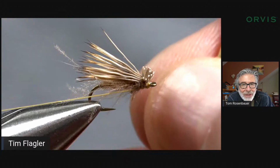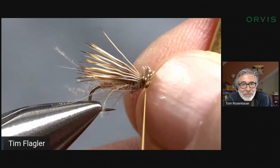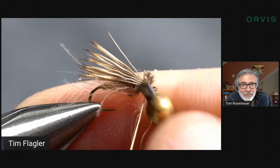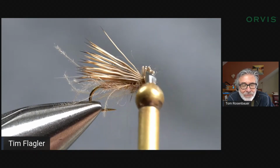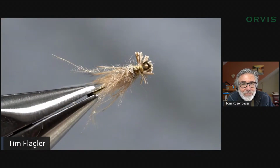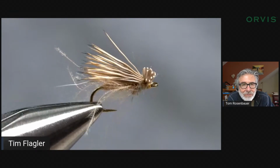And I found that if you didn't use the dubbing and you don't want the head to spin, you can drive the thread down between these, the little butt ends, as you wrap, and that also holds it really tight if you don't want to do the dubbing thing. But I really like the dubbing under there. I just think it works for me anyway.